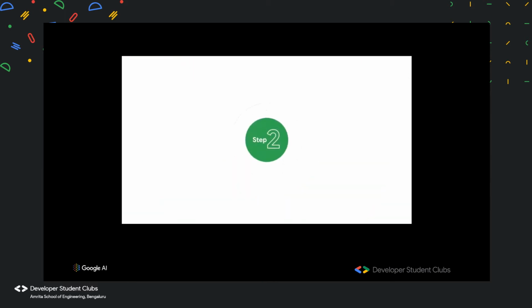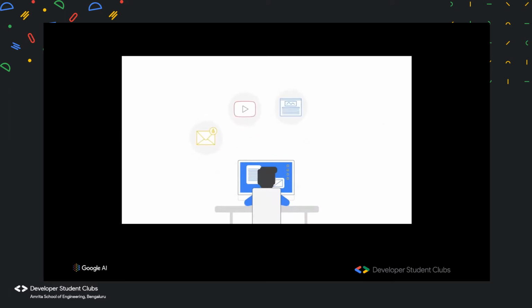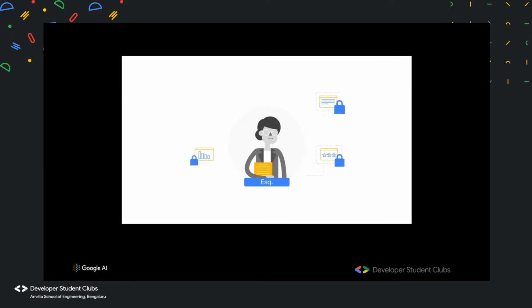Step 2 is to identify any data in your datasets that may be sensitive. For example, people's names, addresses, telephone numbers, email addresses, government ID numbers, and other personally identifiable information, or PII, should be kept private. Another type of private information is user-generated content, such as email messages, YouTube videos, blog posts, and any other content created by known individuals. Be sure to work with your product counsel to determine which types of information are considered private and how to handle them.